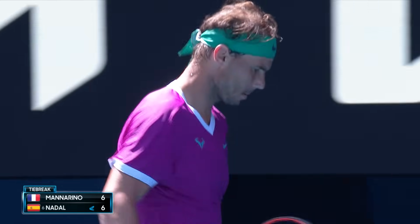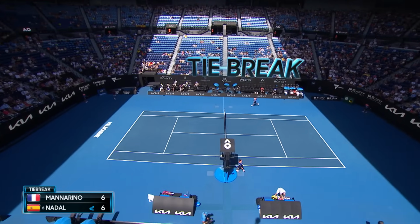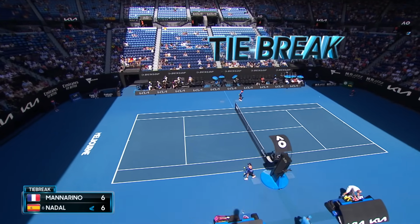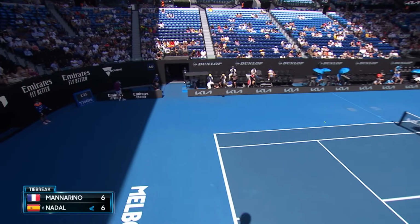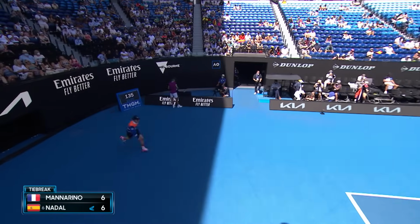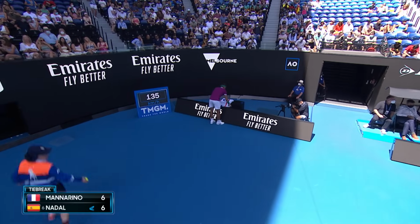He's certainly got a spring in his step, and understandably so. 6 games all. Tiebreaker. They've played 4 sets, and he's only ever been able to take it to a tiebreaker on one of those sets that they played. That was the first time in Beijing. And again, conditions there would have been quick. That would have given him a decent shot.